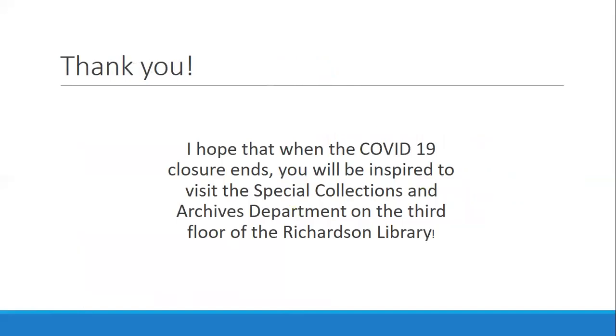I hope that when the COVID-19 closure ends, you will be inspired to visit Special Collections and Archives on the third floor of the Richardson Library.